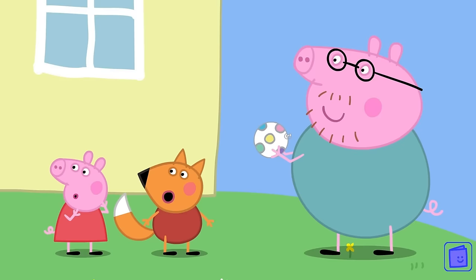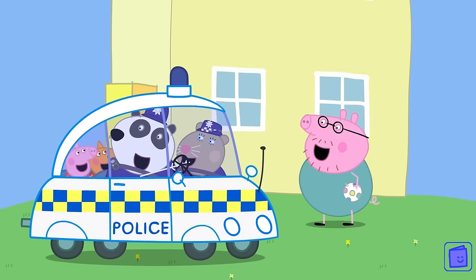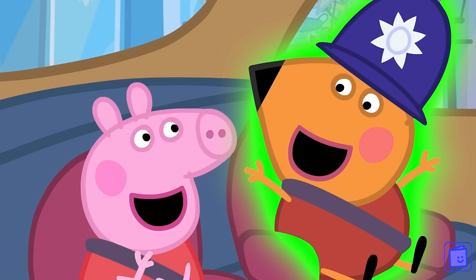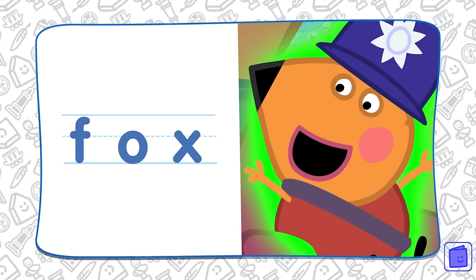Peppa is taking a ride in the police car with Police Officer Panda and Police Officer Squirrel. Who else is with her? That's right, it's Freddy Fox. Can you spell fox? F-O-X. That's right. F-O-X spells fox. Hello, Freddy Fox.